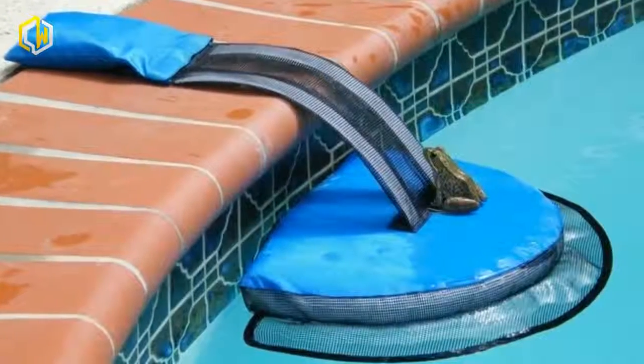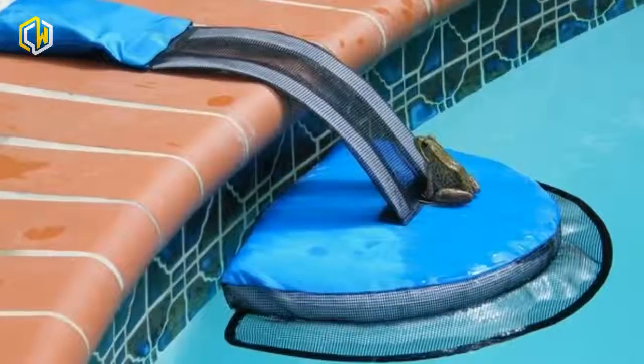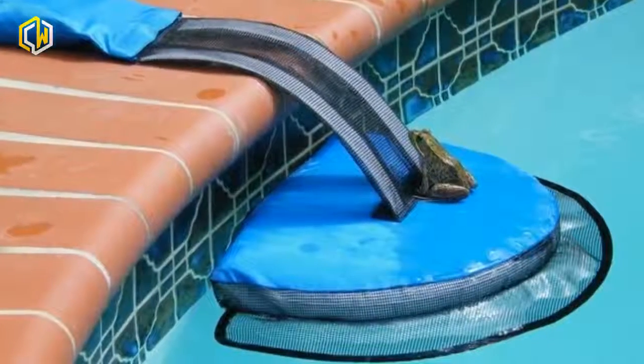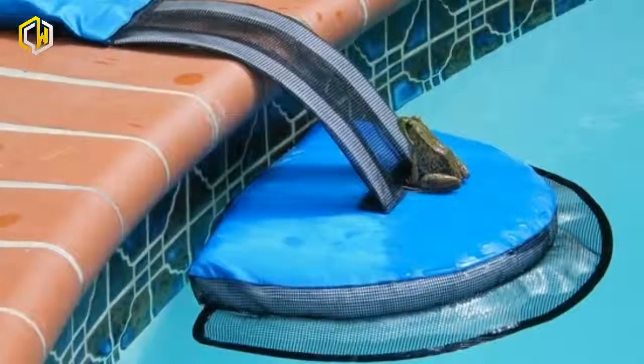When it comes to swimming pools, safety is absolutely paramount. If there are children in the pool, they should be supervised at all times, and activities like running around the pool should always be avoided.